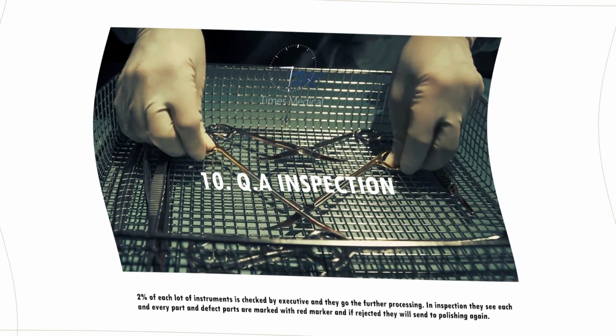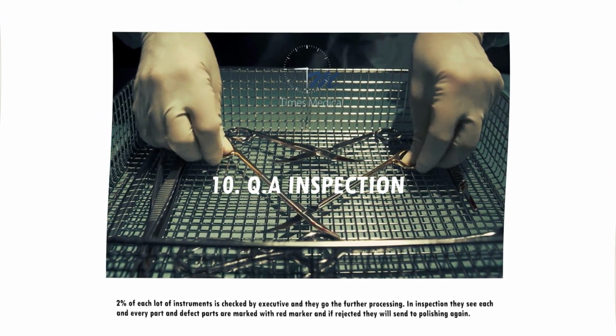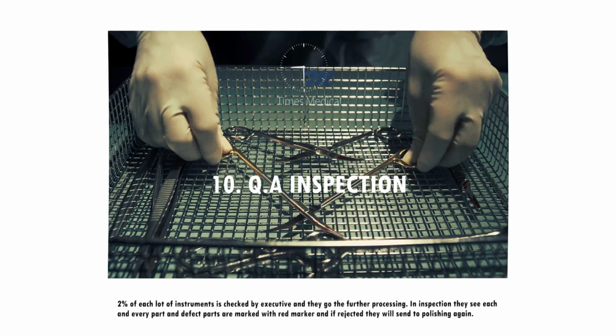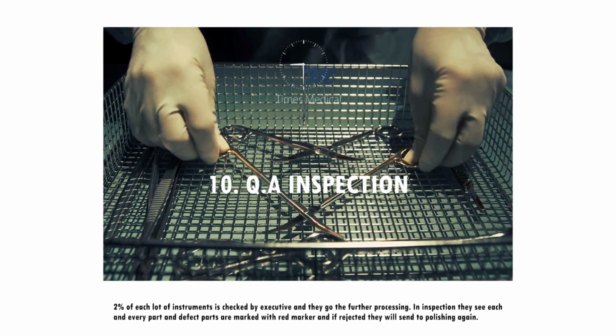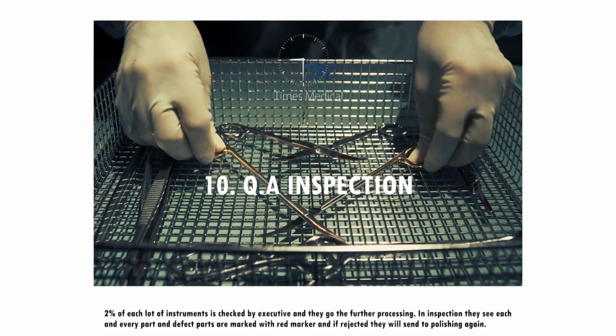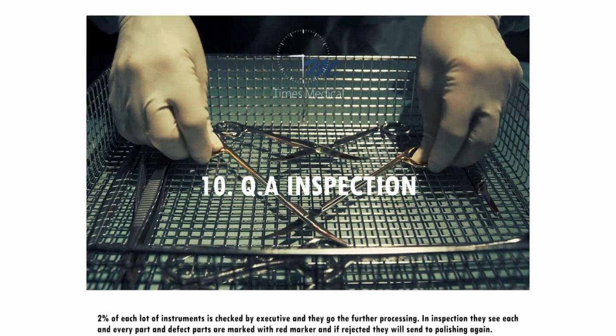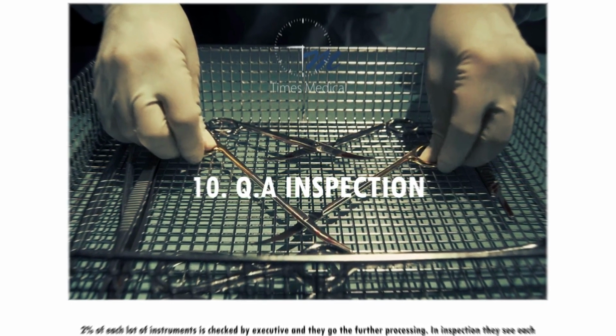Quality assurance is a process that is used to control and improve the development of instruments to ensure they will meet all specifications and requirements. Each lot of instruments is checked by an executive and they go for further processing. In inspection they see each and every part, and defective parts are marked with a red marker, and if rejected, they will be sent to polishing again.